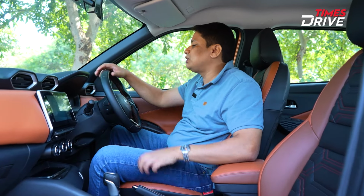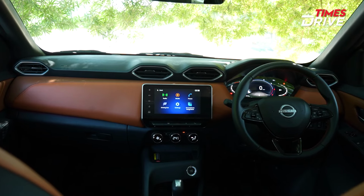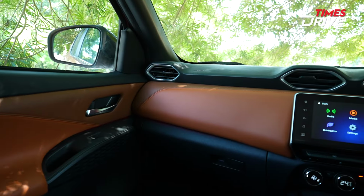Well, so let me quickly show you the interiors of the new Nissan Magnite. Now, in terms of the design, in terms of the architecture, it's exactly the same, but the big addition is, of course, the addition of this leatherette over here.